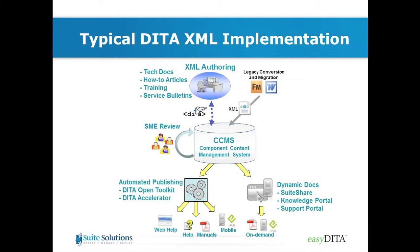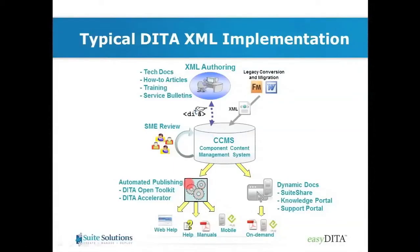You'll have XML authoring of all kinds of different content: tech docs, training, service bulletins, all kinds of different types of content. You have some kind of migration into that content management system.